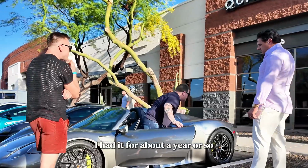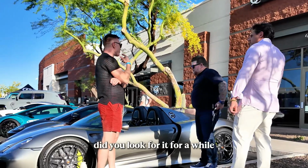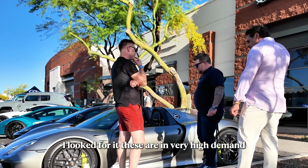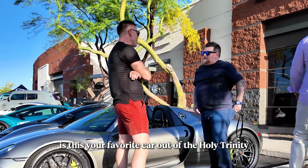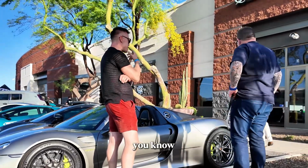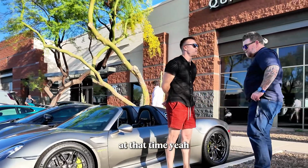Have you had it for a while, sir? I've had it for about a year or so. Did you look for it for a while? Yeah, I looked for it. These are in very high demand. Yeah, they're hard to find. Is this your favorite car out of the Holy Trinity when this car came out? Yeah, you know, I was nowhere near in the position to afford that at that time.